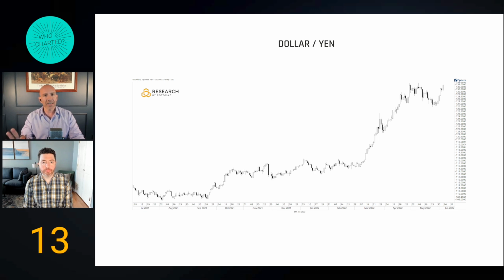To the extent that the yen continues to weaken against the dollar, I think you can start to, or continue to, look for higher rates here in the US, higher rates in Europe, and some of the bigger economies around the world. That is my 3 charts for this week.